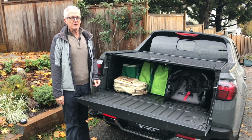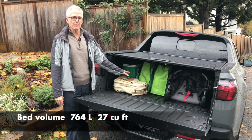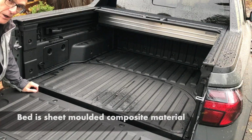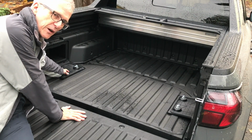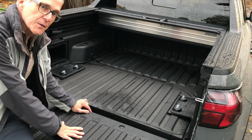So this was really just for illustration purposes. There's a number of cubic feet of cargo space in front of our Family Wheels load, but it shows you what you can do using the bed as a standard trunk with the tonneau cover closed. Underneath the bed, we have another storage space. We've got non-locking storage cubbies on either side, and inside this one, there's a 115-volt 3-prong outlet.